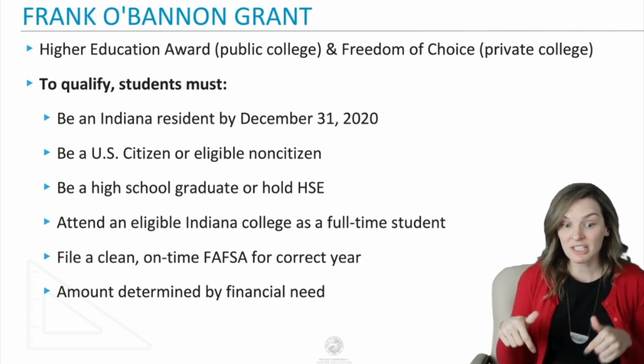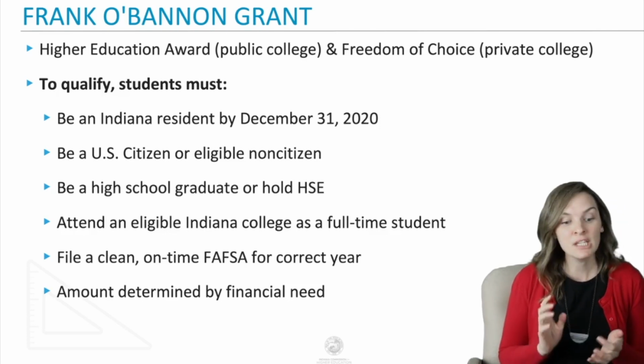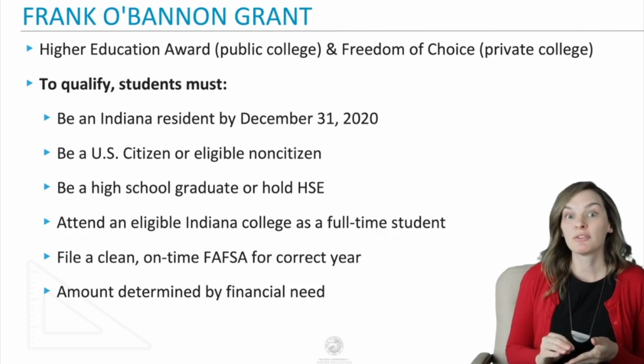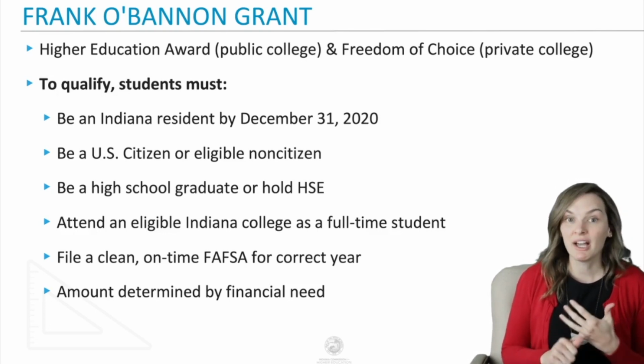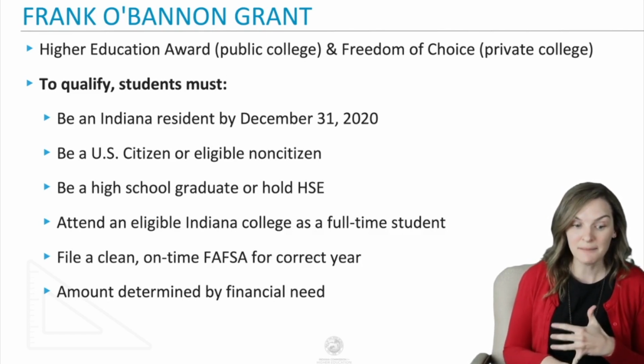So this year's seniors have to be residents by December 31st of 2020. You have to be a U.S. citizen or eligible non-citizen, and this goes for both federal and state aid. You have to have a high school diploma or an HSE, high school equivalency.